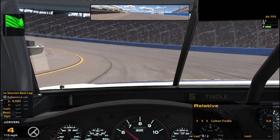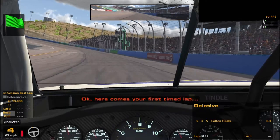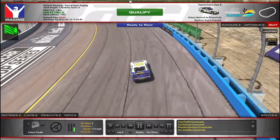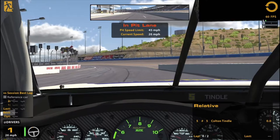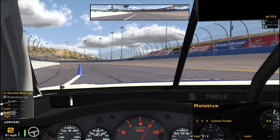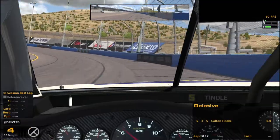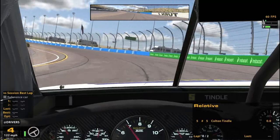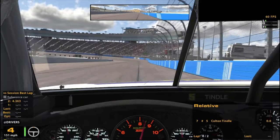I tried out... why didn't I do my normal run of the line? Here, hold on. Okay, here comes your first timed lap. And apparently I can't talk and drive at the same time. They didn't have a setup, and I tried the open setup, and it was actually slower than an old setup that I had for Phoenix, that I'm not even sure was for this version of Phoenix. And that one wasn't very fast to begin with, because I tried that one out too. I was almost a full second off. It was pretty bad.